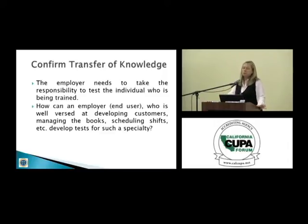So there's a variety of ways that a facility can issue a test without making them sit down and fill in the little circles with your number 2 pencil like we had to do in school. How can an employer, the end user, who is well versed in developing customers, managing books, scheduling shifts, develop a test for such a specialty? This is where the end user gets stuck: how do I test? Well, one example, the chief engineer hands out SOPs with mistakes.